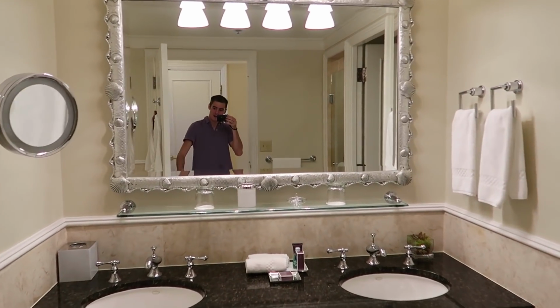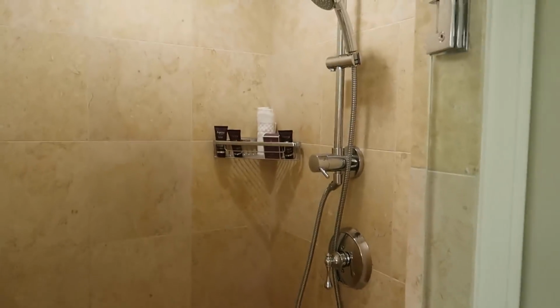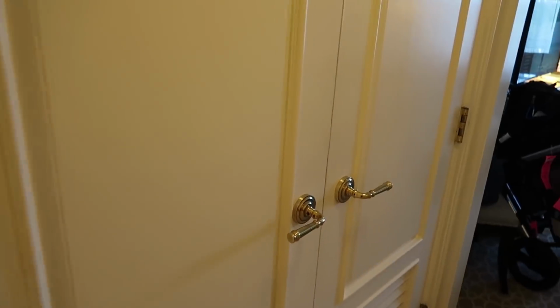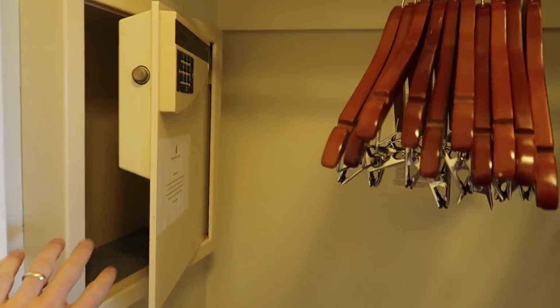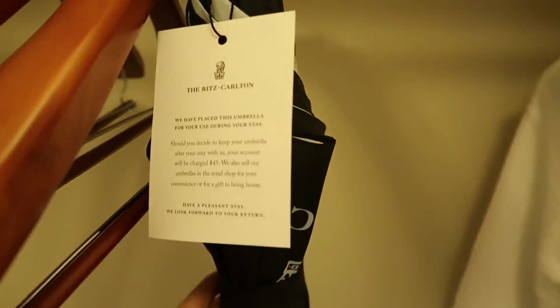The bathroom is stylish with his and hers sinks, a bathtub and a shower with products by Customary. Let's have a look what's in this cupboard. Alright, so you got the usual safe. And oh yeah, so they give you this umbrella, and this is pretty cool, right?